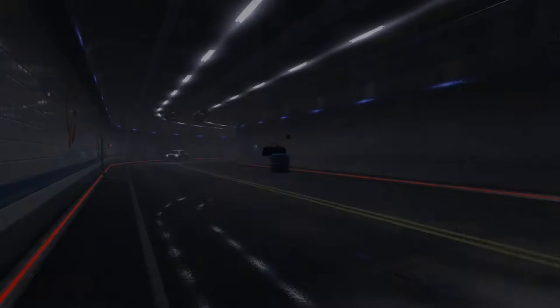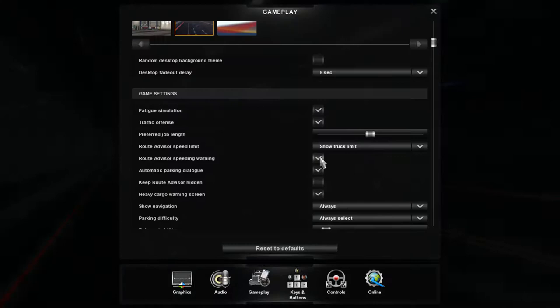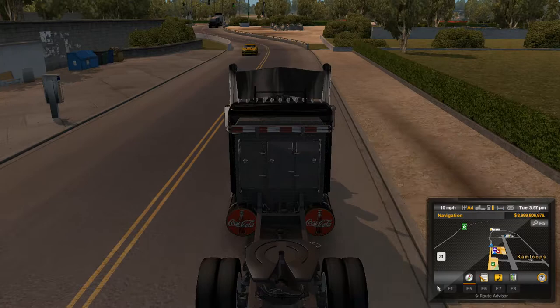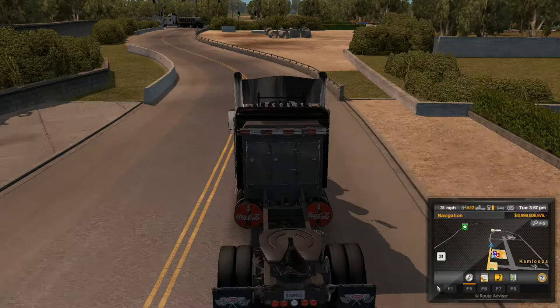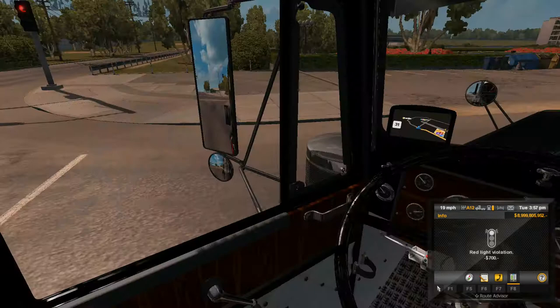Transmission. That does not work. Take it as sequential again because I don't like shifting. Floating trees over there, so you know what? We're gonna go. Okay, we'll go this way. I kinda wanna get in here.